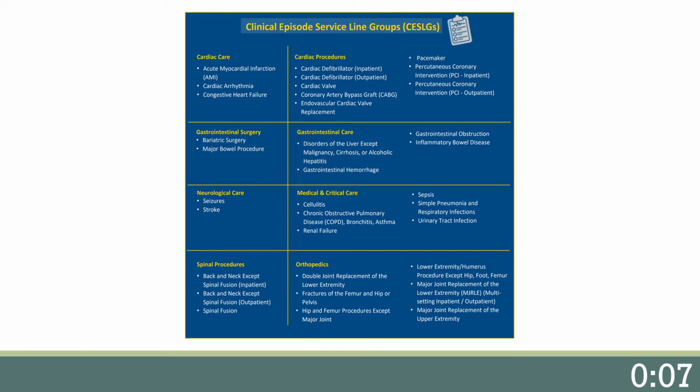Recently, CMMI has made a number of changes to BPCI Advanced, and one of these is demonstrated on this slide. They've taken those 35 different episodes and rearranged them into clinical episode service line groups. In the past, you could participate in any of these episodes individually, but now, if you're an institution, for example, that's in percutaneous coronary interventions, whether it's inpatient or outpatient, you will then also assume the rest of those episodes in the cardiac procedures super bundle. So it would include coronary bypass grafting, valves, TAVR, defibrillators, pacemaker, no longer just PCI. It's an important change that has occurred.